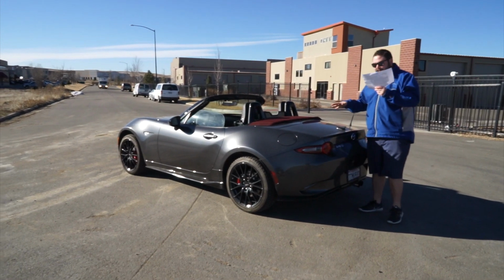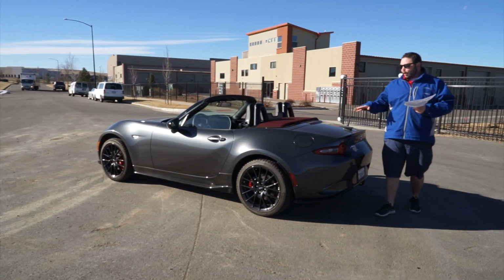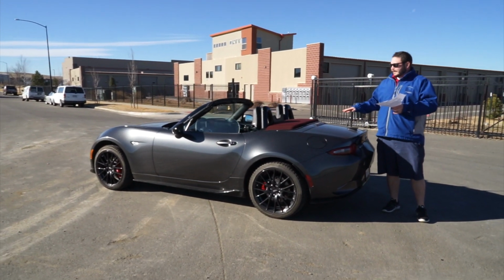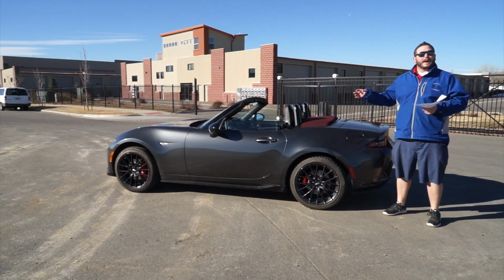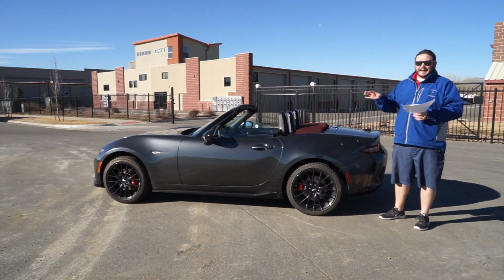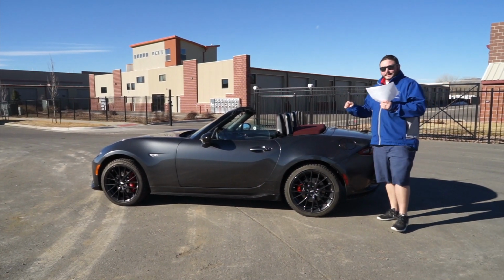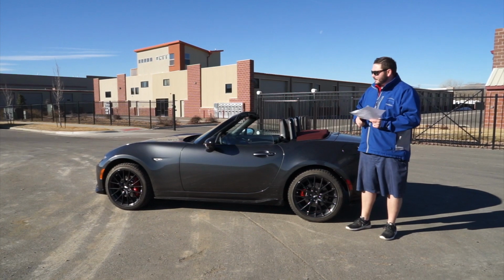So the price of this vehicle as it sits is $35,240. Overall, a great value for the car that you get. Now, some of you are going to say, I don't need a Brembo package or Recaro seats, and you may not, and so you're going to get this car for just about $30,000. Fuel economy is 26 city and 33 highway, an average of 29. We've actually been able to average 31.